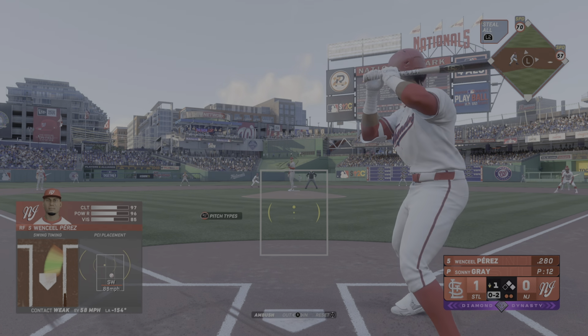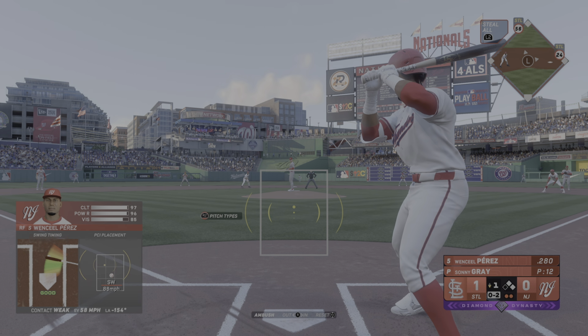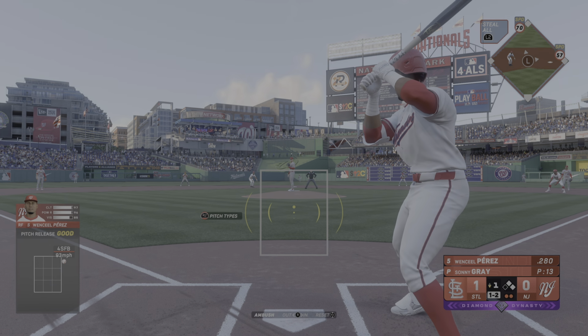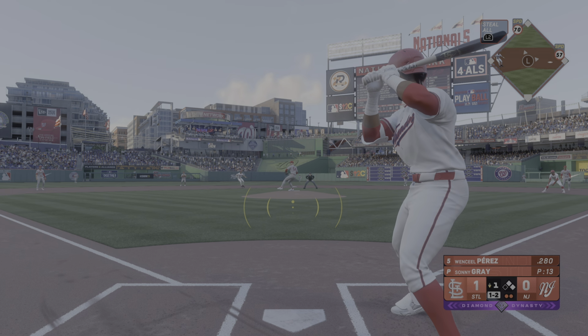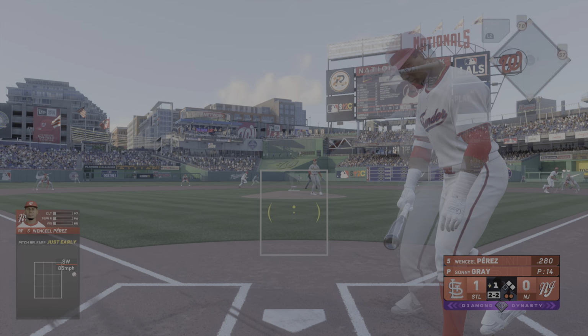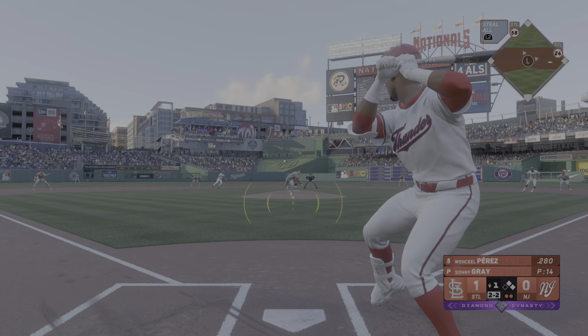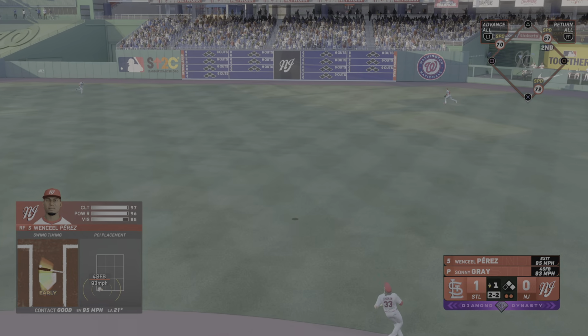And that one fouled off. Just off the inside corner, and the count is 1-2. And misses inside. First and second, 2 down. That one is absolutely belted.